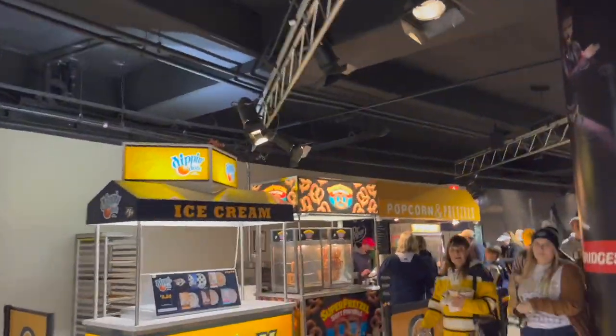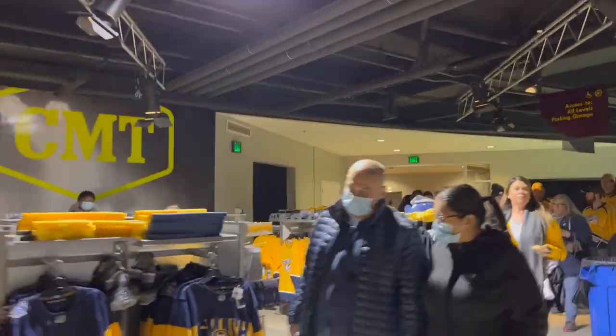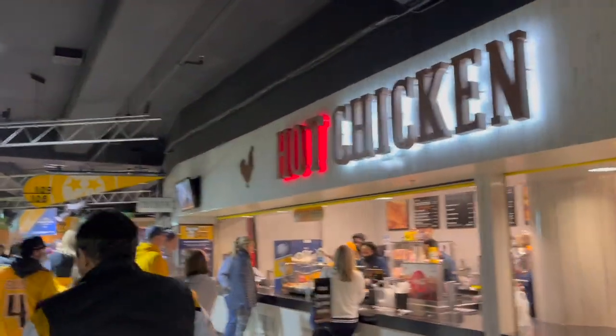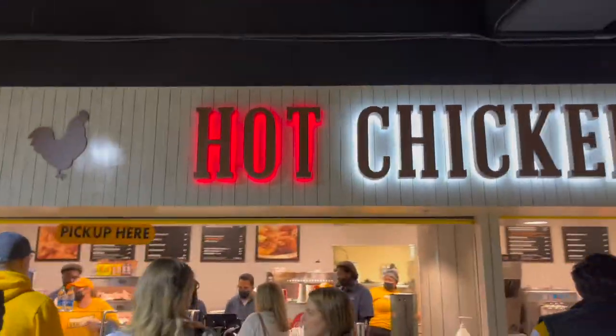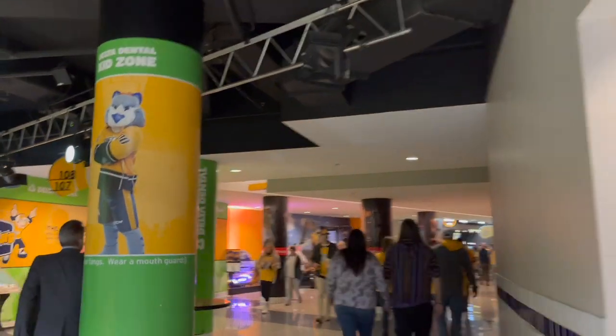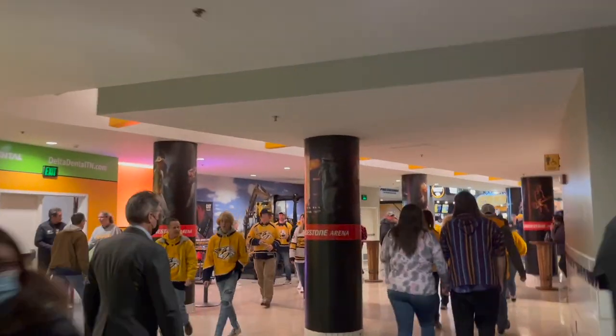Down here, you do have like pretzels and ice cream and popcorn and things like that. That's everywhere. Merchandise stands everywhere in this building. And then of course you have Nashville hot chicken, because if you're a tourist in Nashville or just a local Nashvillian who loves hot chicken, you've got to have it. All these poles also have like music artists. There's Darius Rucker, there's George Strait. That's a cool, unique thing about this building. I see Kenny Chesney on one up ahead. So pretty neat to have that.